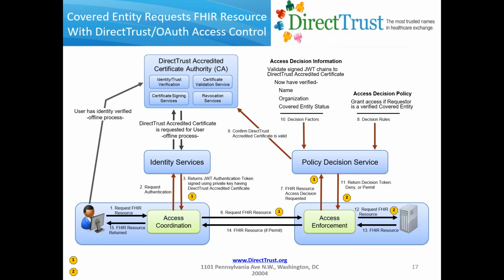So authentication is who you are, and what we want to do is create a global authentication technique. Authorization is local, authentication is global. Authentication is who you are, authorization is what this person is allowed to do. So with the Direct Trust network, we want to be able to create a single digital identity for participants in the network, and then have this identity be recognized by all of the FHIR resources across the country. And this diagram is how that would be set up.